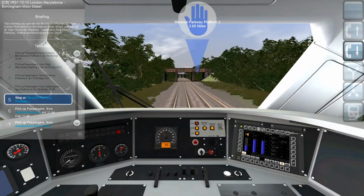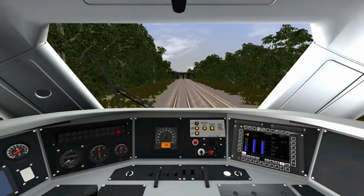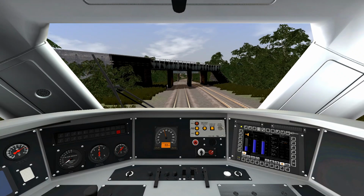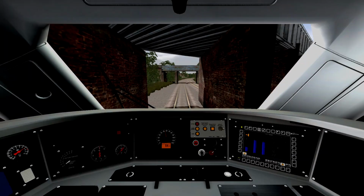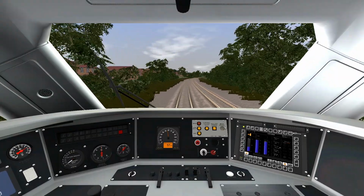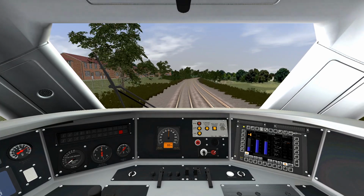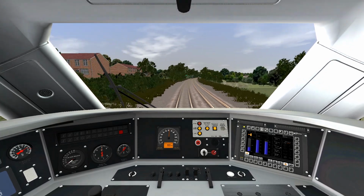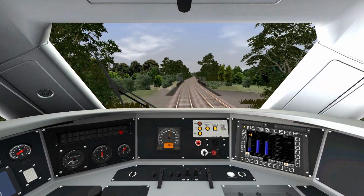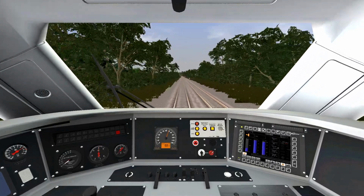Wait, are we not stopping at Warwick? No. So we're going straight through Warwick, then to Warwick Parkway. I wonder why we're stopping there and not picking up passengers. Anyway, the next station will be Warwick. I think it's a fairly small station. Over a river that I don't know the name of, even though I should have Google mapped it.